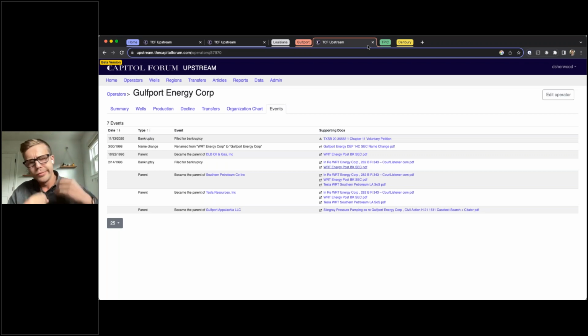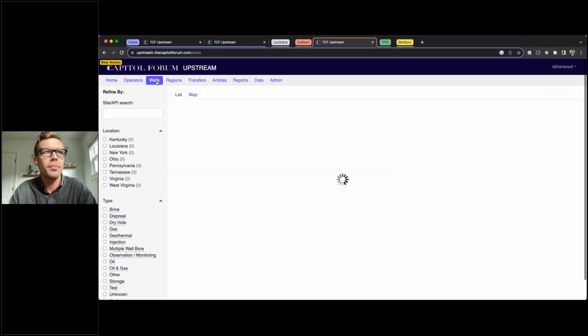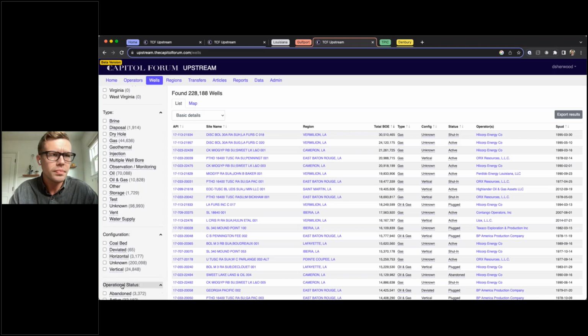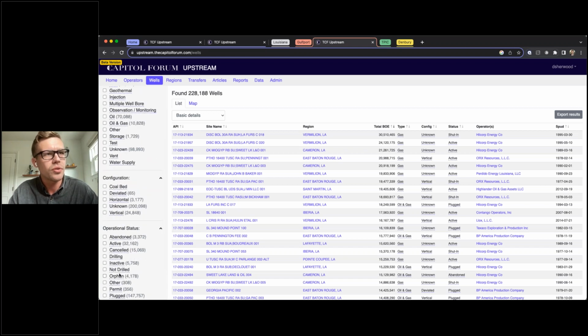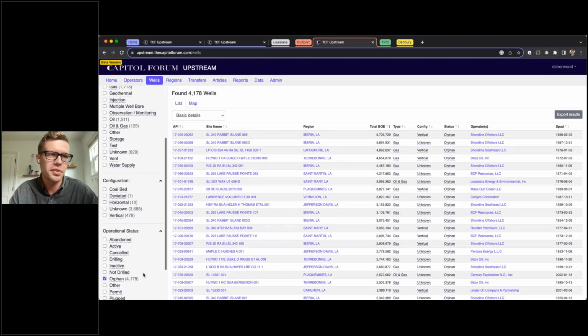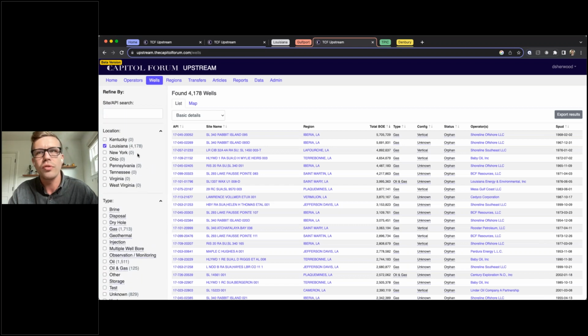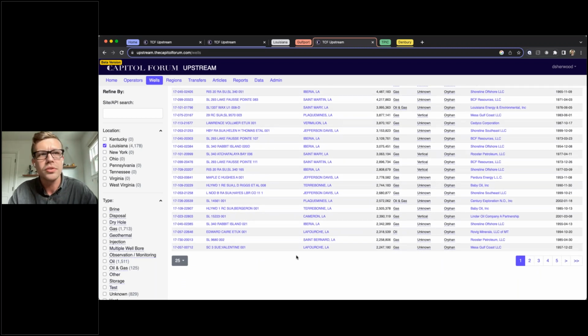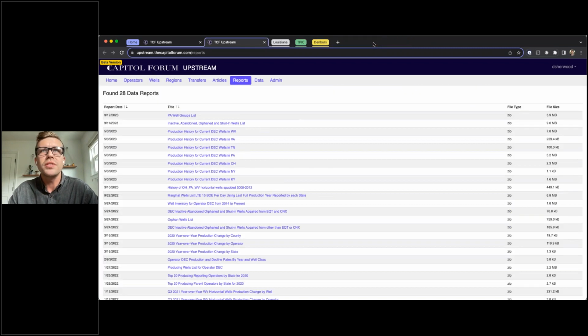And so whether it's mature reinvigoration of assets or carbon capture and sequestration, that's all information that can be isolated by various filters. Here, whether it's the type, brine and disposal, for instance, or the operational status, orphan. So this shows us, for instance, that there's 4,178 orphan wells in Louisiana. And if I wanted to, I could export these results, and people will often react, wait, there's operators? And yes, there are many, some of which are active, which is why this data, in my opinion, is so important. Okay, so let's talk more about AROs.